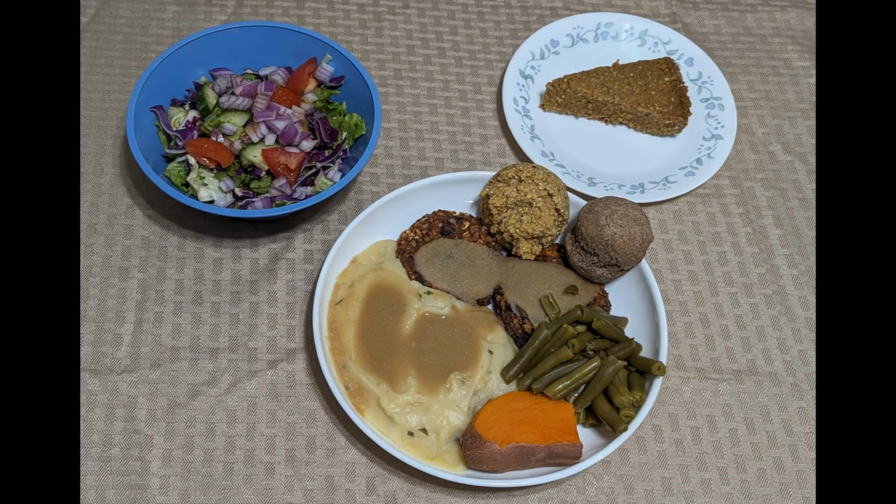We didn't get a chance to make all of the recipes we had wanted to try, including a couple potato casseroles and a dressing recipe, but we still managed to get a delicious and healthy meal on the table. We had mashed potatoes and gravy, sweet potatoes, green beans, bean patties, rolls, cornbread, a salad, and a delicious pumpkin pie.